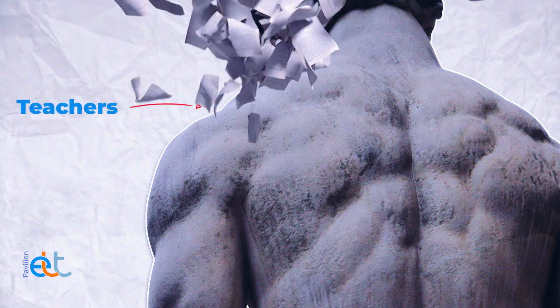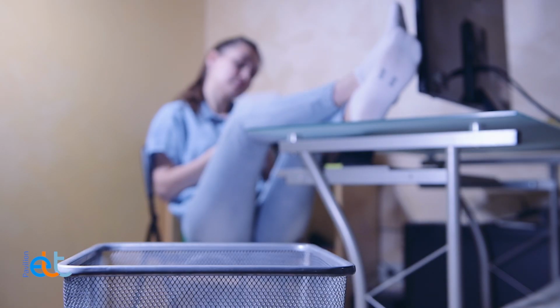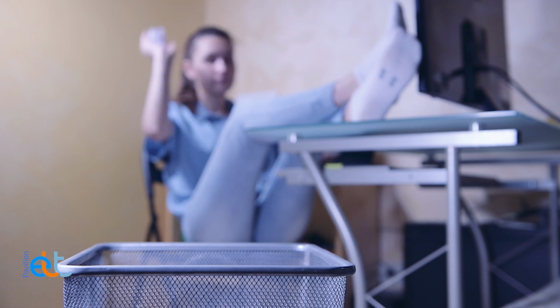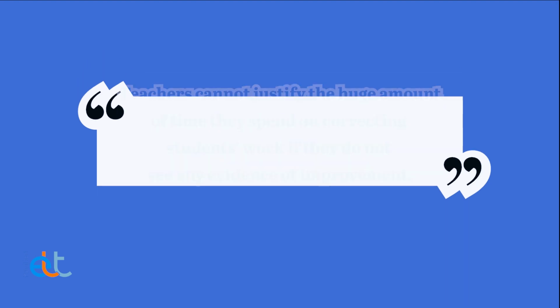Providing feedback can be one of the most Herculean tasks of a language teacher. We use correction codes, we use recorded feedback, and we use a lot of red ink. But a lot of this effort goes unrewarded, with students only giving the feedback a quick glance and then throwing it in the bin. As Board and Malloy said, teachers cannot justify the huge amount of time they spend on correcting students' work if they do not see any evidence of improvement.